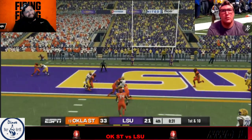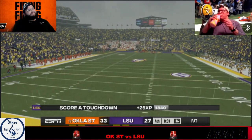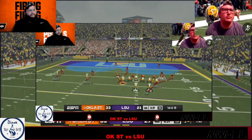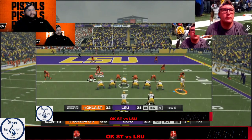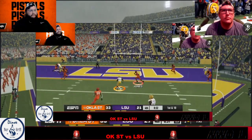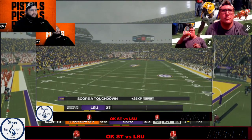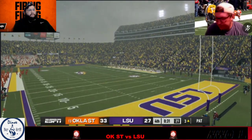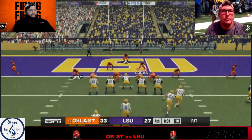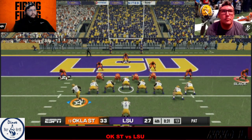Halfback angle route caught by Noah Kane. And he gets into the end zone. And that keeps the Tigers' hopes alive as they get within 6. 31 seconds left and 2 timeouts. I thought maybe Lucas might have got that again. That was a really small window. Good throw. Yeah, crowd's all fired up. Tigers going to go for 2 here.